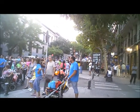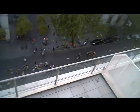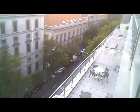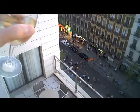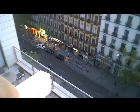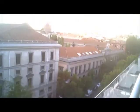We finally get to see a protest in Spain, right outside of our hotel. Same protest. It's fascinating. The police are everywhere. We're enjoying ourselves on the balcony with a glass of wine. We finally saw a protest in Spain. Unfortunately, it wasn't about economics. Whatever protest it was is almost over. There's another sign down below. And we have sunset.